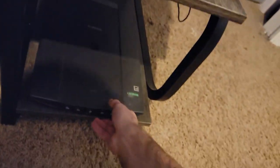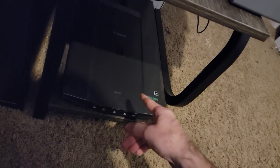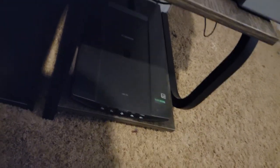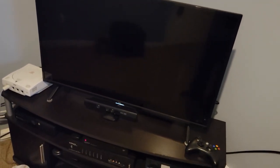And down here we got a flatbed scanner for scanning documents and images. Unfortunately, this doesn't work with Windows 11, so I have to use my laptop, which has Windows 10, in order to operate this. But over here, TCL TV. I did a video on this when I got it in November of 2021.